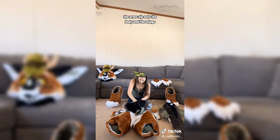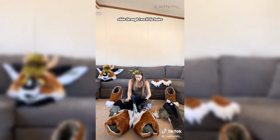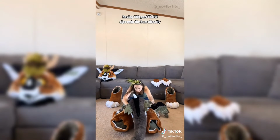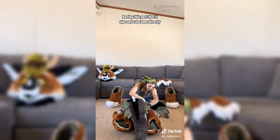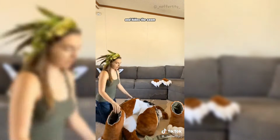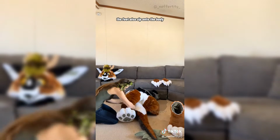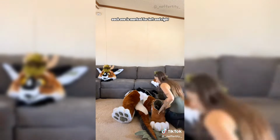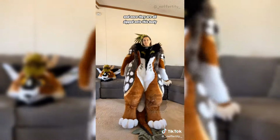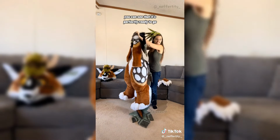The arms zip onto the body and the wings slide through two little holes that are in the back of the torso, as well as the tail having this part that it zips onto the bum directly, and then there's this nice little sleeve that pulls over top of it and hides the seam. The feet also zip onto the body. Each one is marked for left and right accordingly. And once they are all zipped onto this body, you can see that it's perfectly ready to go.